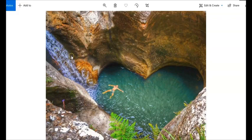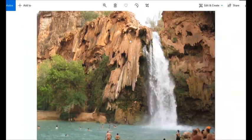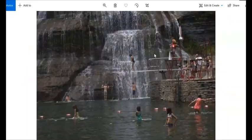Again, look at the water pumping out of here. Here, water coming out of here. These are red brick lines here. Down there is the bottom of the building. Here, water still flowing out of the top of the building.